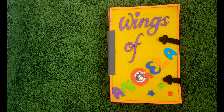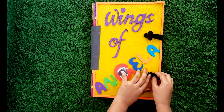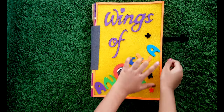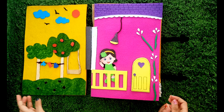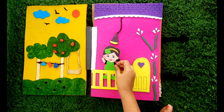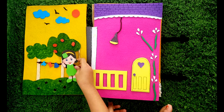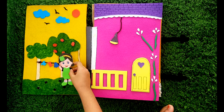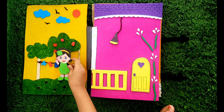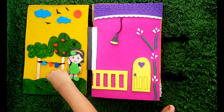The wings of angel. You can see my photo here. Now let me open this. Wow, it's so beautiful. Hi friends, welcome to my home. Let's go to my garden. Oh, it's a sunny day, but my clothes are still wet. Let me have some fun on the swing. Wow, the fruits are falling down.